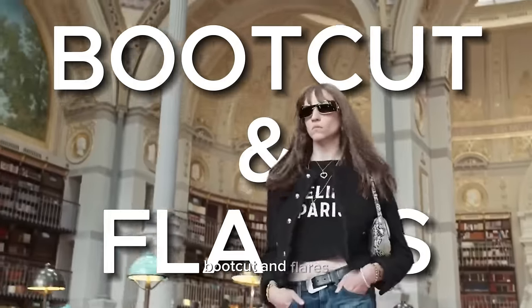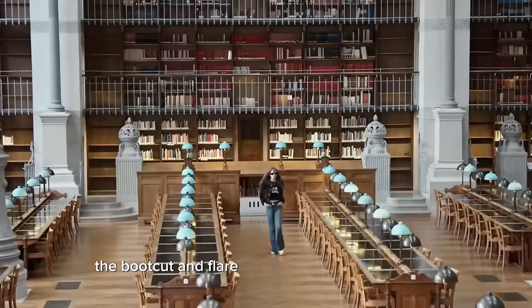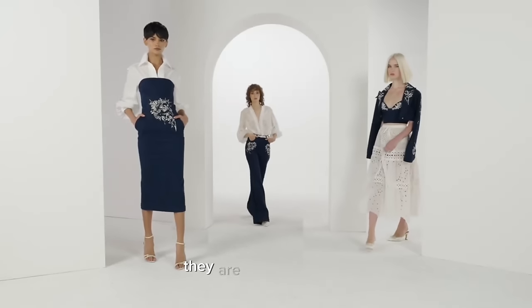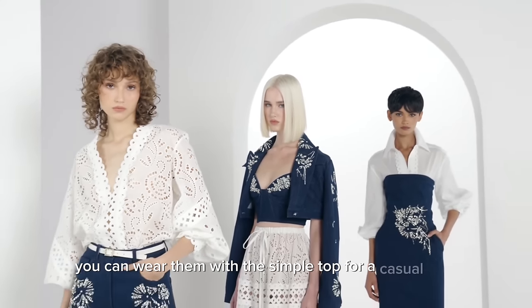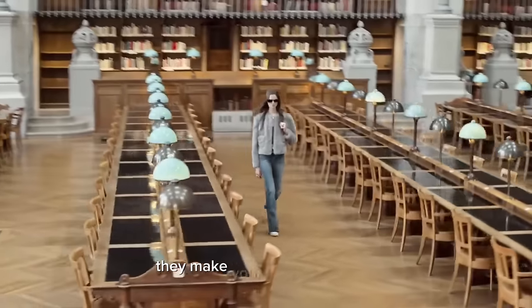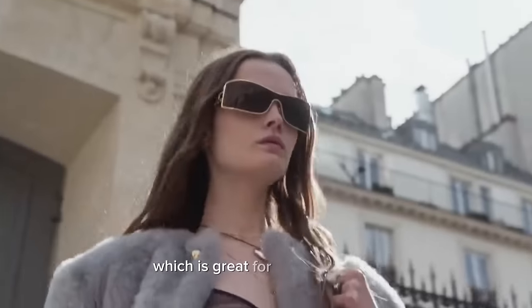Bootcut and flares. The bootcut and flare jeans from the past are back, but with a modern touch. They are slim and stylish. You can wear them with a simple top for a casual look or with a fancy blouse for a special event. They make your legs look longer, which is great for shorter women.